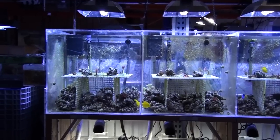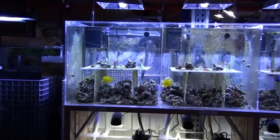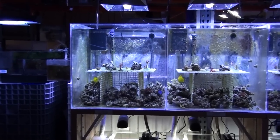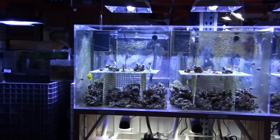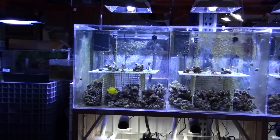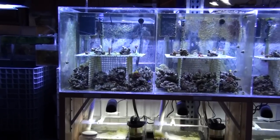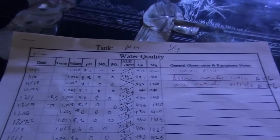But we also noticed that on the Caribsea mineral mud reef tank, the corals are still a little bit better than Fiji, but the algae is catching up to the Wall Smith tank.